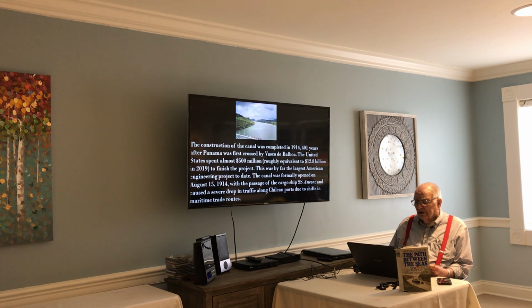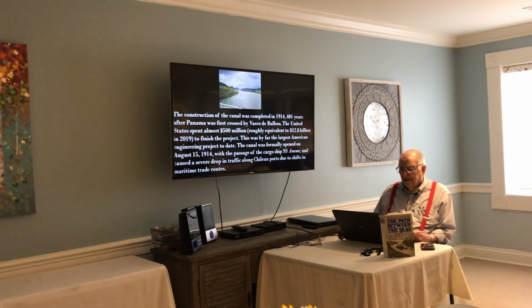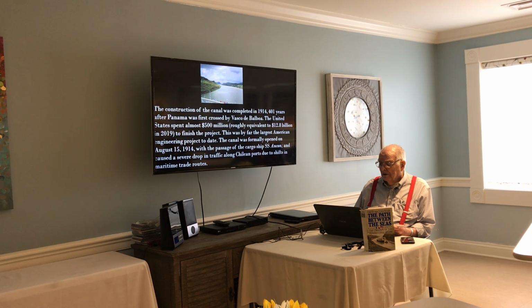The construction of the canal was completed in 1914, 401 years after Panama was first crossed by Vasco da Balboa. The United States spent almost $500 million, that's roughly equivalent to $12 billion in today's money, to finish the project. This was by far the largest American engineering project to date.